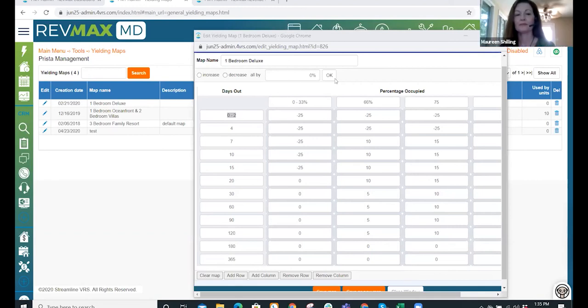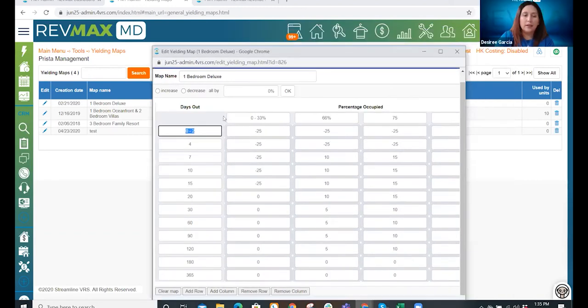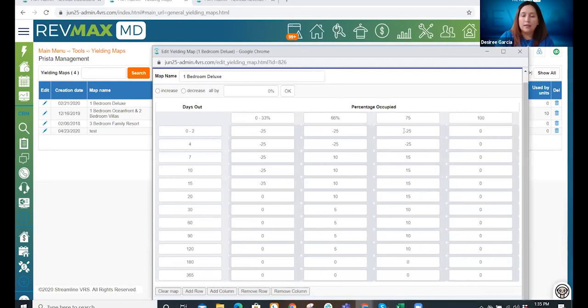Yes. Okay, perfect. So what I was saying is that you have your yielding map, and this is fully customizable. So you can add rows if you need to, you can add columns if you need to, and then what's in between is what you want the pricing to do based upon your days out from arrival and what percentage of occupancy your group is at. So the way that this reads is if I'm within 15 days of arrival and I'm less than 33% occupied, I'm going to drop my price 25%. But at the same time, if I'm within 15 days of arrival and I'm 75% occupied, increase my price 15%.